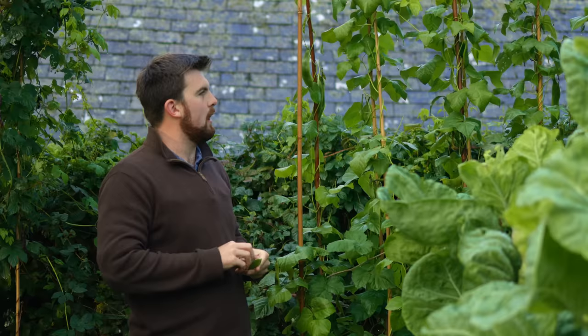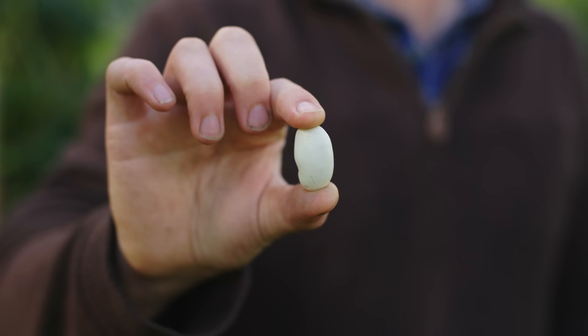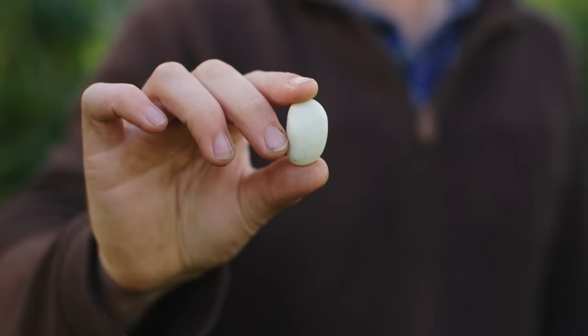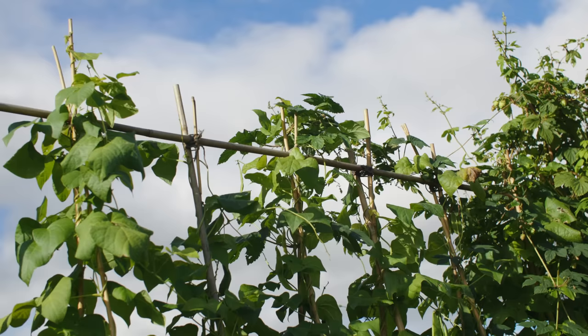Here are some Greek gigante beans. I remember these seeds were kindly given to me by Liz Zorab, because I always got so jealous of such massive beans. And because of the challenge of this year and it being so dry, the fruit set has probably not been optimal.